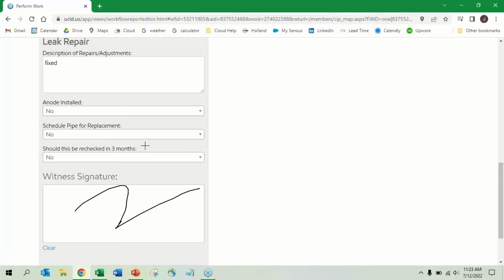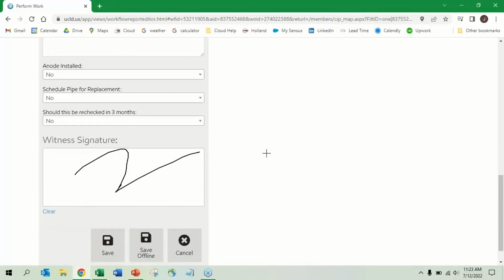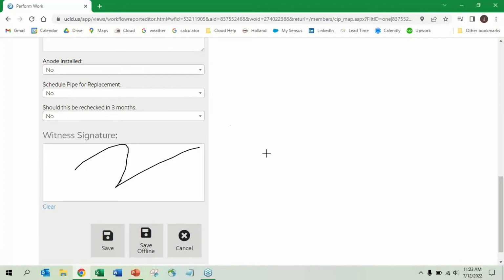But again, we also have a field, should this be rechecked in 3 months? If I put yes here, it'll automatically create a leak inspection form that's due 3 months from the time that this leak repair form was entered. That way, every 3 months, you can go back out and check this leak. You'll probably want to do this if it's like a class 1 leak.